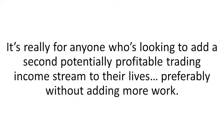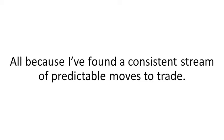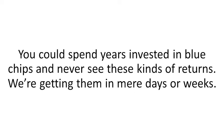This little strategy is how we've managed to crush the S&P 500 and all other indices for that matter, all because I've found a consistent stream of predictable moves to trade. It turns out you don't need to invest big money to make big money. You could spend years invested in blue chips and never see these kinds of returns. We're getting them in mere days or weeks.